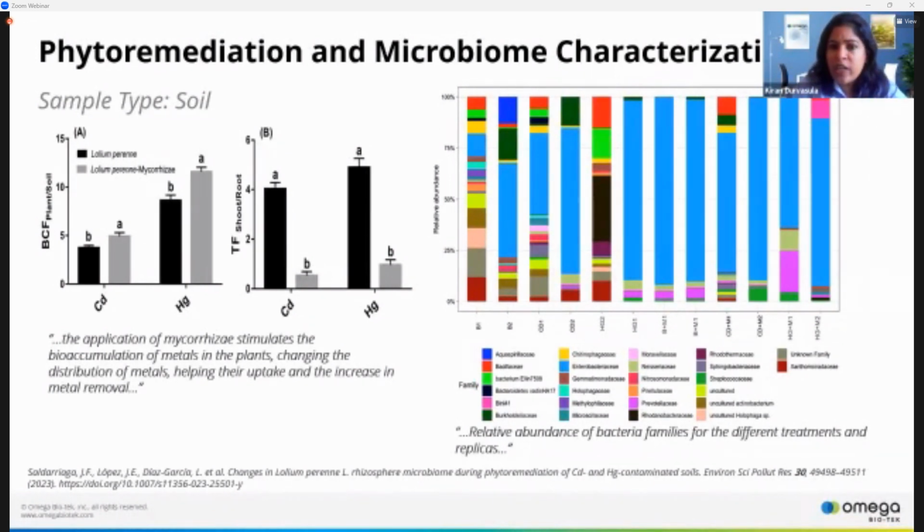The stacked bar chart there gives you an idea of the relative abundance of bacterial families that are present in the soil for different treatments and replicas. And the main takeaway there is basically in the presence of mycorrhizae, the communities were distributed such that they contributed to an increase in the response of the plant to stress. So in conclusion, the paper basically suggests that mycorrhizae in symbiosis with Lolium perenne is a good alternative to just using the ryegrass, as a sustainable technique to remove heavy metals from the soil. And that's a good method to control soil pollution.